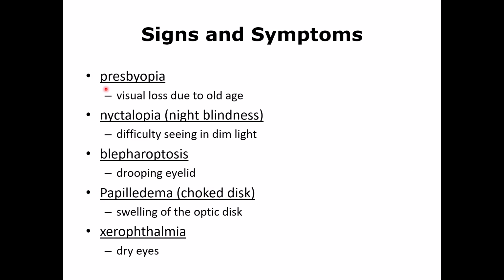Signs and symptoms. One is called presbyopia. This is a very common symptom, and as the person gets older, they usually have vision loss. The elasticity of the lens decreases, and that's why they have difficulty seeing things correctly.